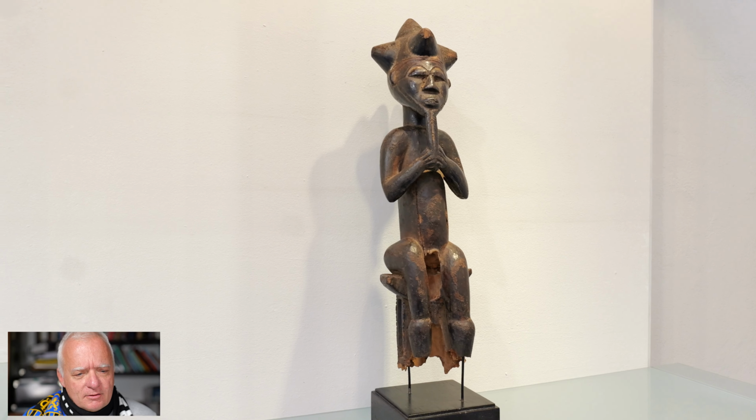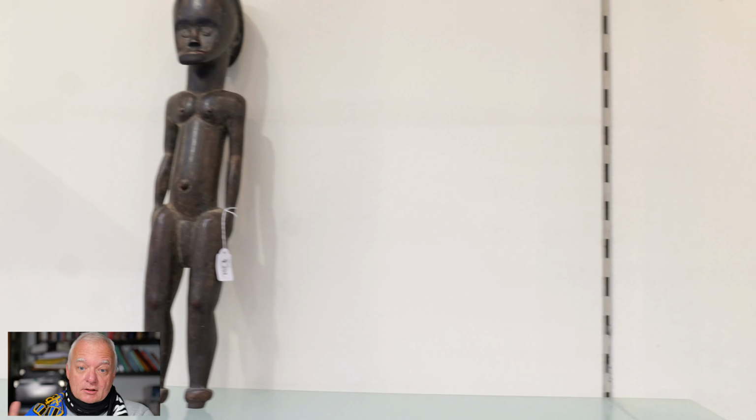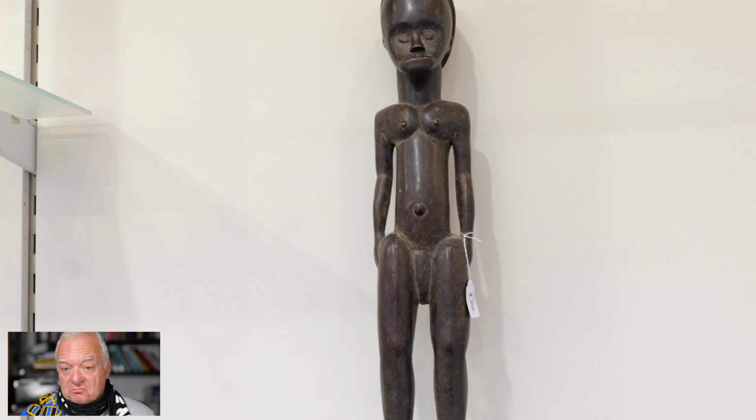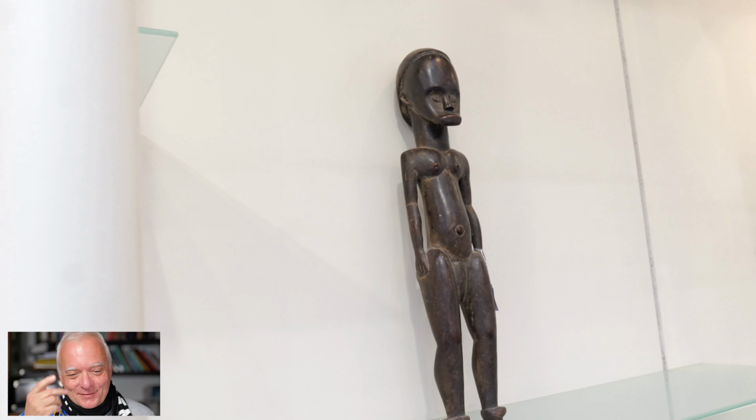And here comes a Fang. I don't like it. David does like it, so I don't like it. It's not my taste. That's the point. But on the other hand, I don't have the money to buy a Fang for some thousands of euros. But this is my taste.